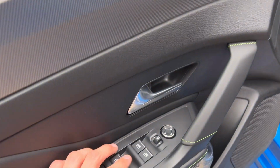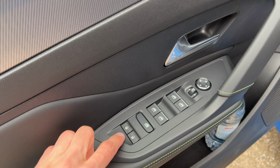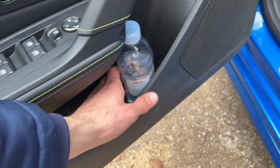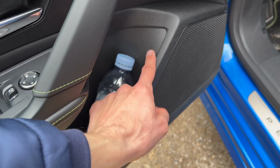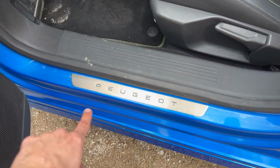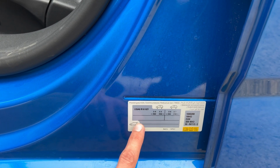Only the middle mirror has it. All windows are power windows. You can lock the rear. It can lock or unlock the car from the inside. You have some carpets on the front only. This kind of dings here, they maybe could have put some carpet here, although yeah, it's a plastic, but, and a speaker there. Peugeot aluminum doorstep, and you have your tire pressure information here.